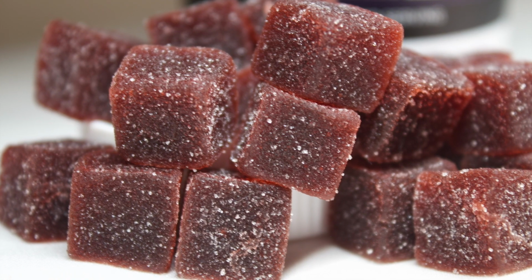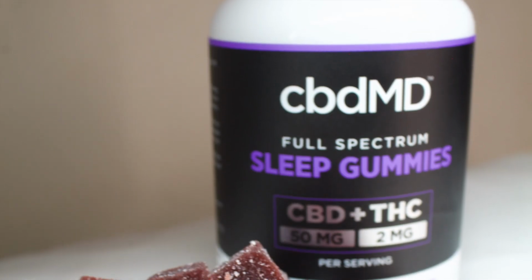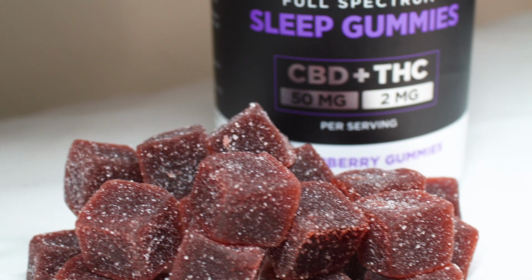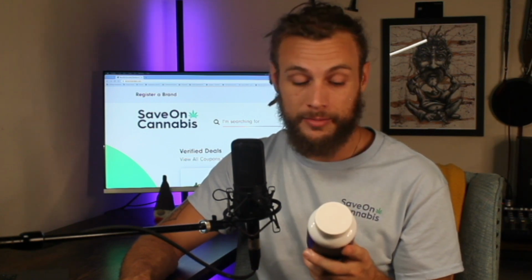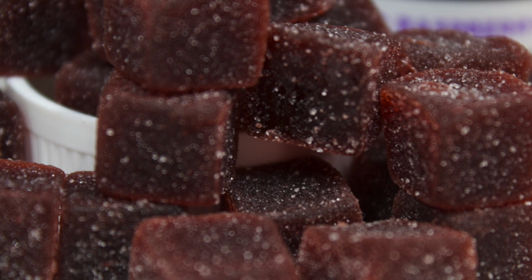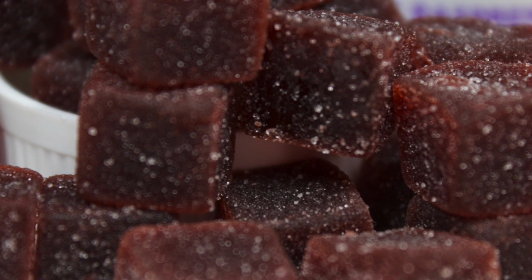Each serving also contains 5 milligrams of melatonin, as well as 475 milligrams of a proprietary sleep blend containing botanicals such as chamomile extract, lemon balm extract, L-theanine, valerian extract, and GABA. It also contains 100 milligrams of ashwagandha. Other ingredients in the sleep gummies include corn syrup, sugar, water, pectin, citric acid, sodium citrate, natural flavors, and natural color.